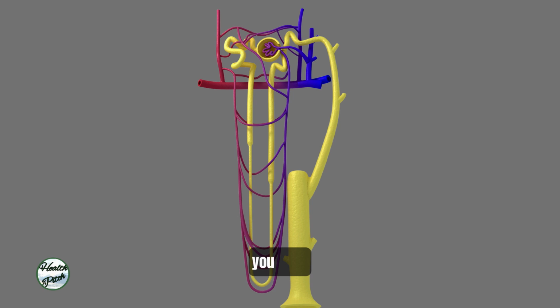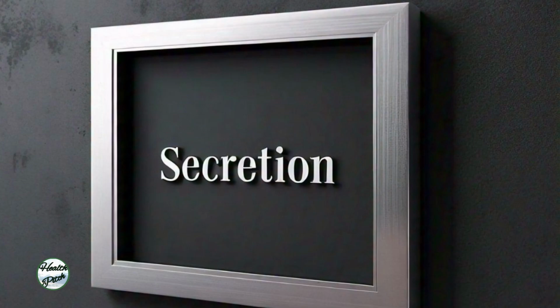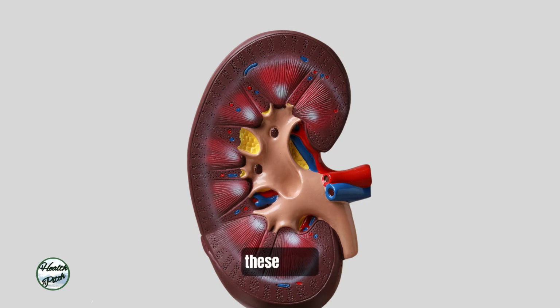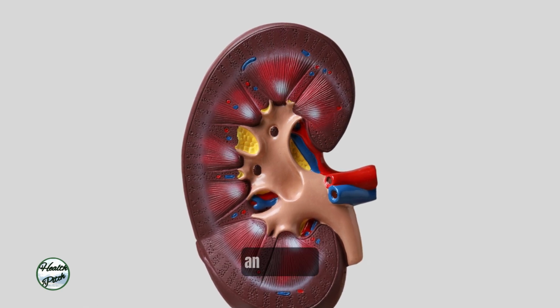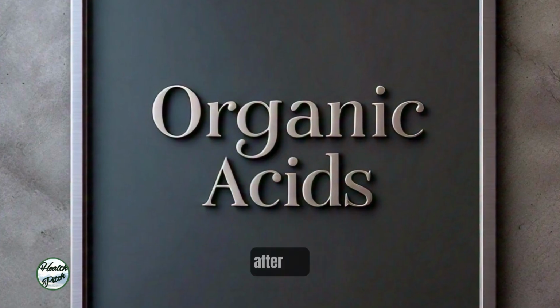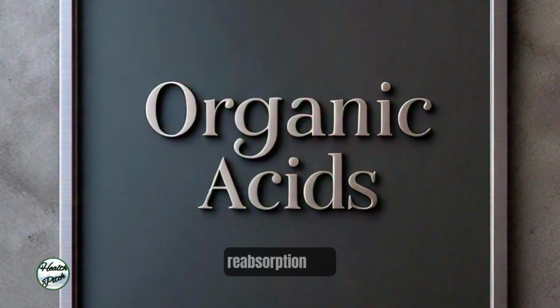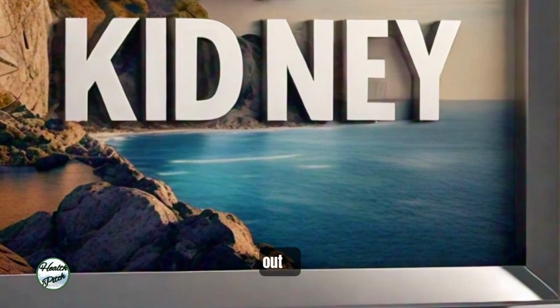Another process you need to appreciate, which your kidneys carry out, is called secretion. In this process, certain substances that may not get filtered, as we discussed earlier, get secreted instead, from the blood directly into the lumen of the nephron. An example of such substances are organic acids. After the processes of filtration, reabsorption, and secretion, the fluid in the lumen is then excreted out in urine.